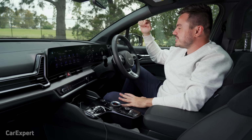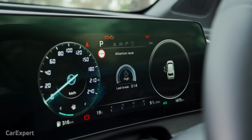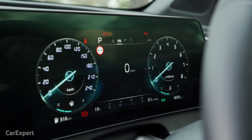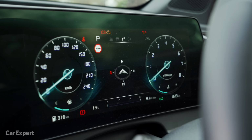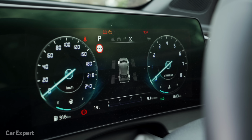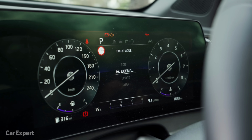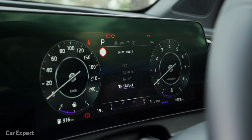Now the screen ahead of the driver is pretty straightforward. You've got speedo on the left, tacho on the right. The center section can then be changed. You've got a bunch of different little menus there that you can select, everything from the trip computer through to the safety settings and the compass headings. I do also like that when you do change drive modes, it will change the dials and the way they look. So yeah, just something to keep you entertained while you're out on the road.